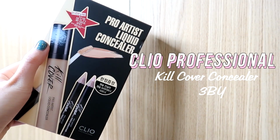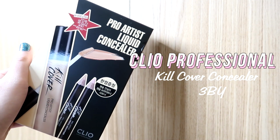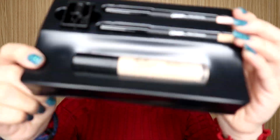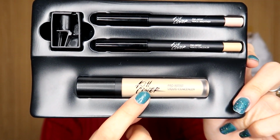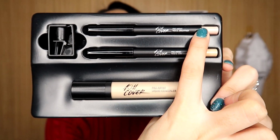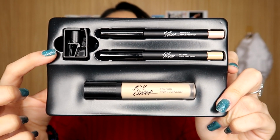Speaking of concealer, I bought the Clio Professional Kill Cover Concealer in 3BY, which is the only yellow undertone on their shade range. They only have 3 shades and I got the middle shade, which is 3BY. Inside the box, you'll get the liquid concealer, pencil concealer, pencil brightener, and the sharpener.